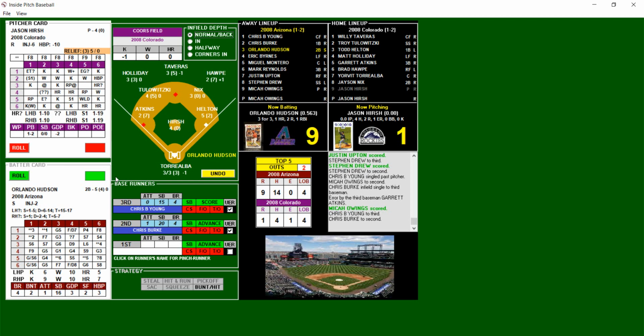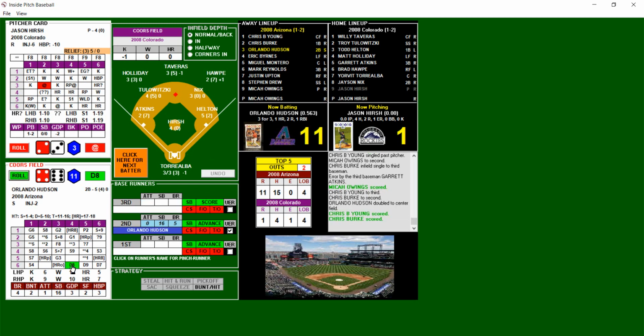Diamondbacks going to work here in the 5th inning as we go to Orlando Hudson. Here's the pitch. And that's going to be 2-3 at the ballpark. We're going to go to Coors Field for this one. 4-6. That's a double. And with that, the Diamondbacks now up 11-1.